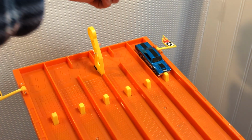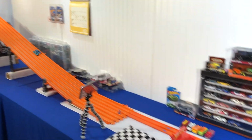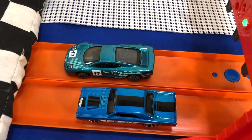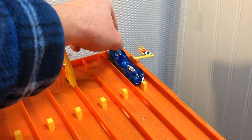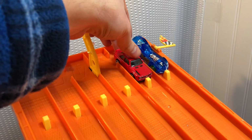All right, we're going to switch lanes. Dodge Dart in lane 1, XJ220 in lane 2. Go! XJ with the lead, and he will win. All right, he's moving on. First car to move on to the semifinals. Okay, next two up.